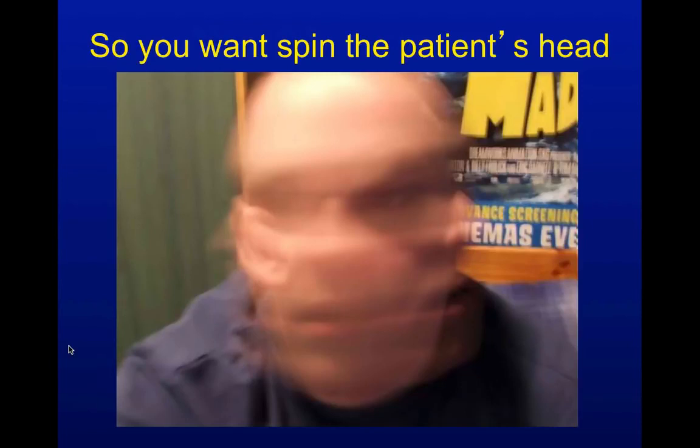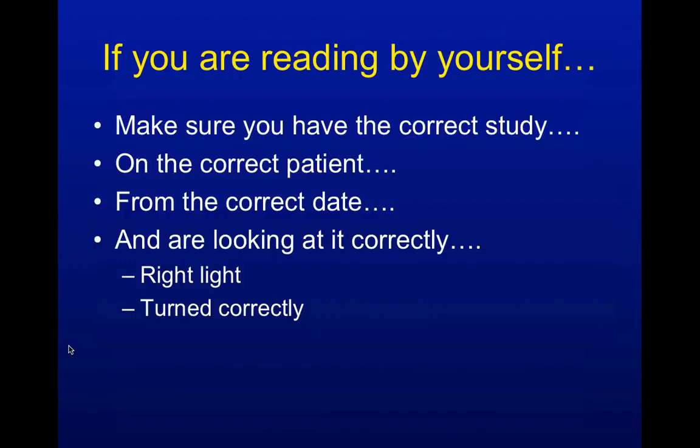Okay, so you decided I'm going to spin this patient's head, and if you're reading by yourself, then of course you need to do those basics that you learned maybe as a medical student or early in your training. Make sure that you got the right study. Is it on the right patient? Is it the correct date? I've had all these errors happen to me, and because I'm a little more anal about that stuff, I've picked up on it, sometimes a little later than I wanted to.